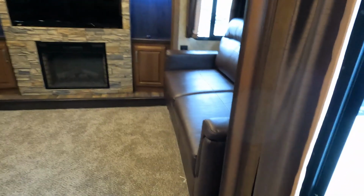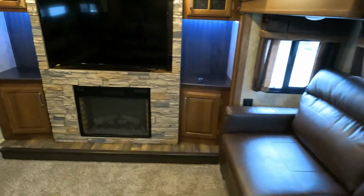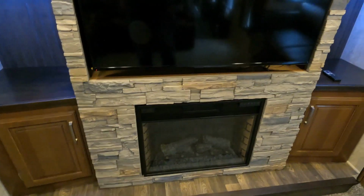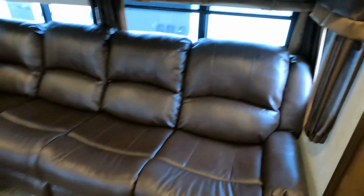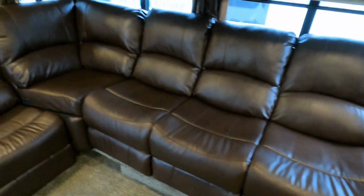And this is a sleeper sofa right here, of course. You step up here. I'm 6'4". I can walk all the way to the front of the fifth wheel, no problem. Got a large television. You do have a fireplace, which I guess I should have turned on. Sorry about that. That furnace was doing such a good job, I didn't mess with it. This is your main sectional sofa with theater seating, I guess you could call that. It's recliners.